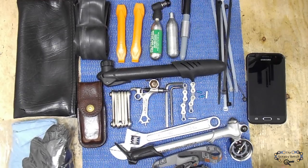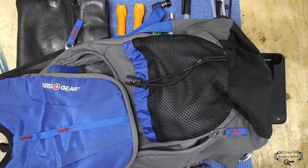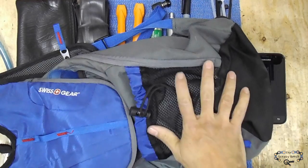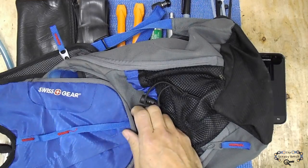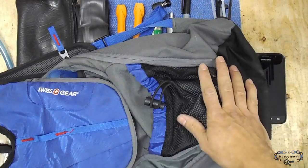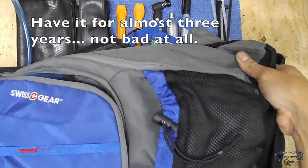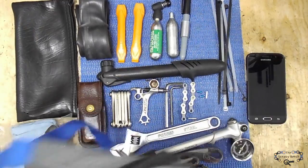Now, where all this goes is in my rusty trusty hydration pack. It's not the greatest hydration pack, but I have enough space. I need to replace it this year because the zippers are starting to fail. But I've been able to carry all this on every single ride from spring to fall, and it's been really awesome. So I have no complaints about this hydration pack. I just wish I could find another one, but for now I will need to start doing the search for a new hydration pack.